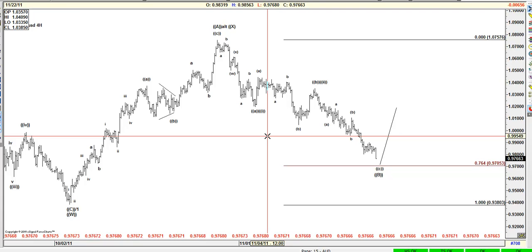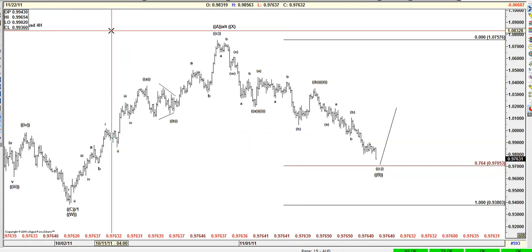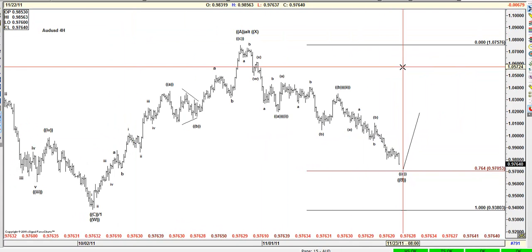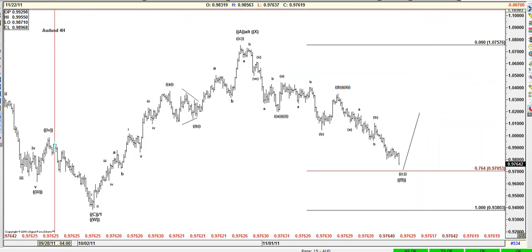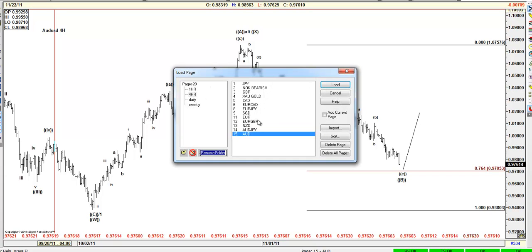But again, that's why we still believe that every 3 waves back should be bought in the dollar until it proves you wrong. Now, we believe that another low is going to take place in the dollar before any type of recovery. Another low, another high should be taking place before the dollar recovery, before the dollar is being sold.